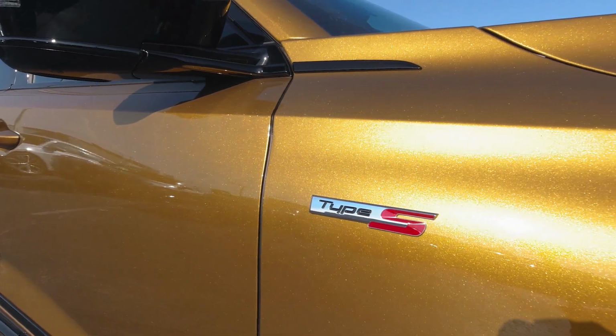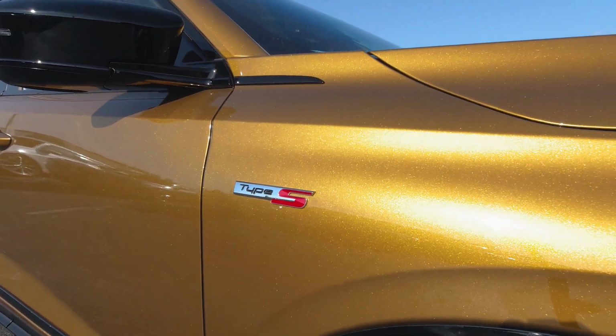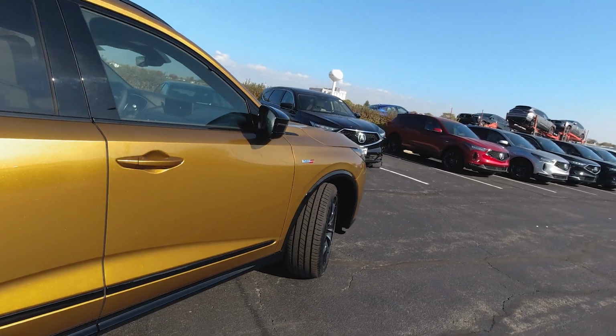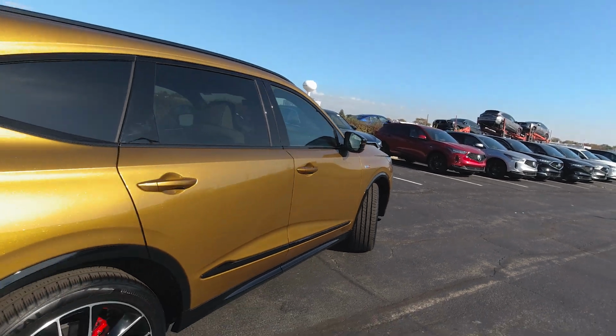Alright, now looking at it from the side, the first thing that stands out is the color palette. We have a very beautiful gold and black color palette here, which goes together in perfect harmony.